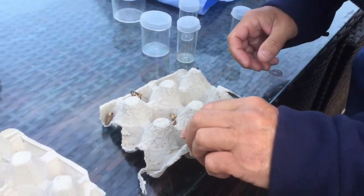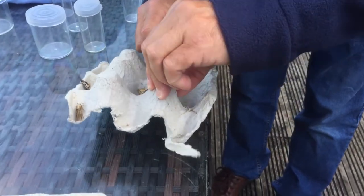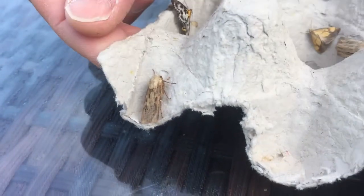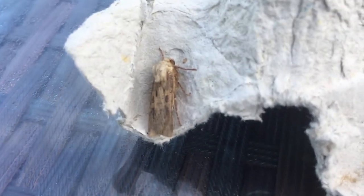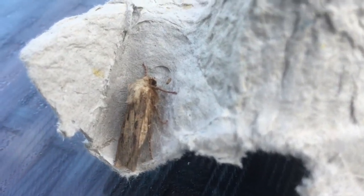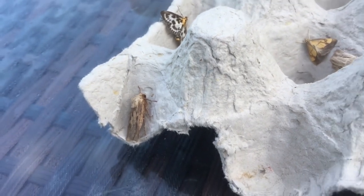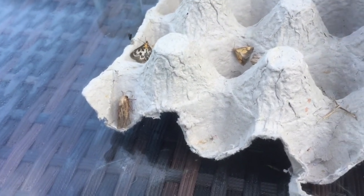Also on here, there's more. This one here, it's very worn again. It's a heart and club, because it has a mark which looks something like a club, and another mark which is circular or heart shaped, but it's a very poor specimen. Very difficult to see that.